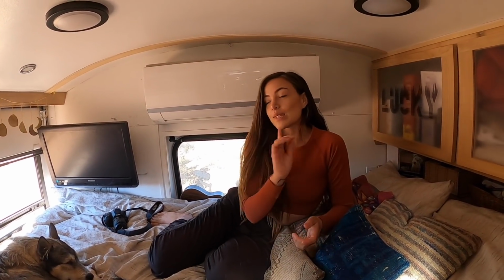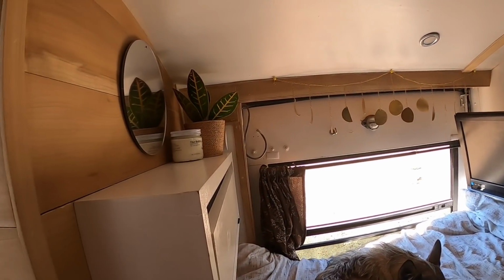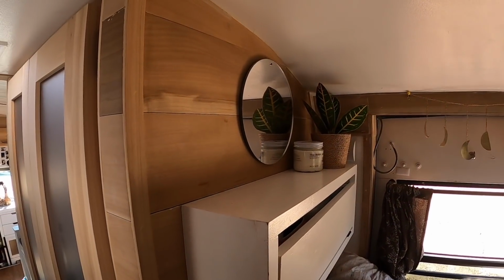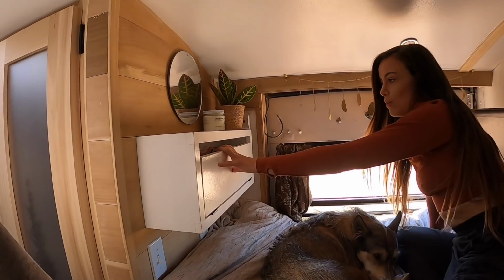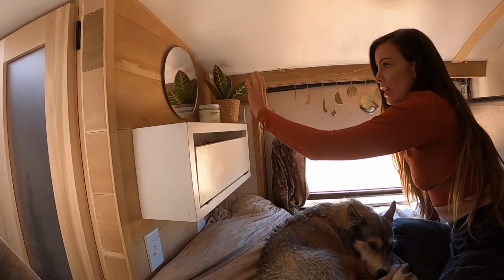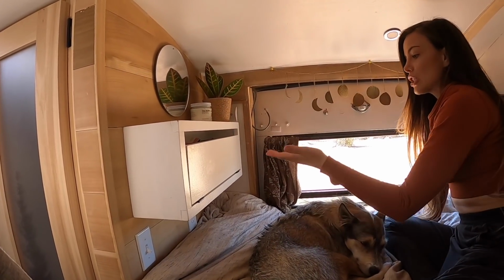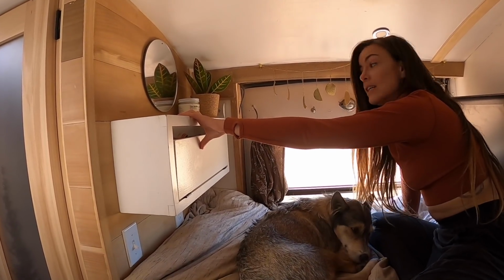And then if you swing around this way, this is one of my favorite corners of the bus. No one really notices that it's there. This is my vanity. So this is where I'll get ready in the morning. I have all my makeup and skincare here, and I have my mirror, and it's great. I can just sit up in bed, get ready for the day, have a fully functioning vanity, and I'm good to go.